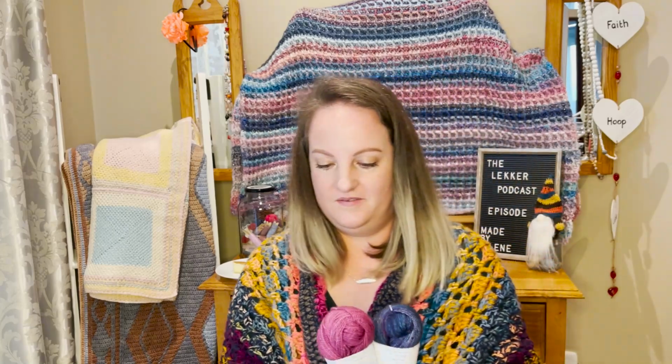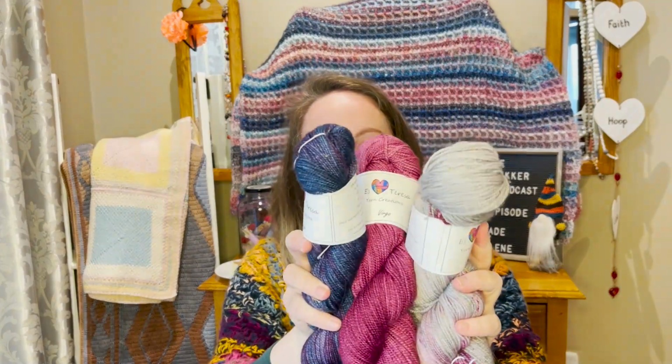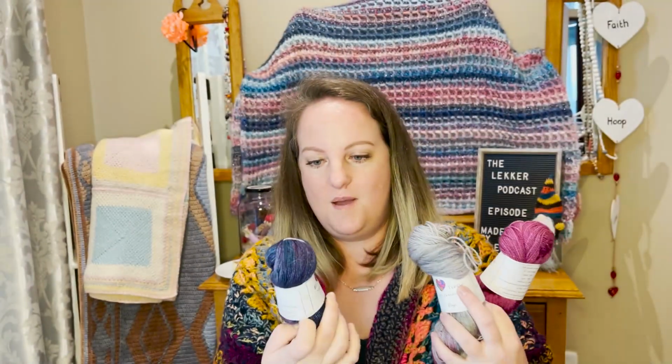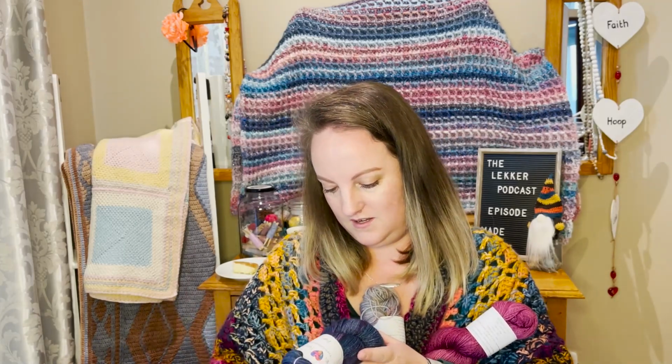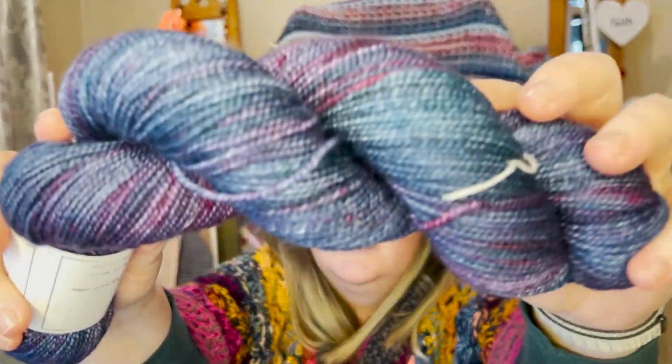So this yarn will be used in that shawl. I cannot wait. It's from Esterieza Yarn Creations. It's the Virgo base. It's made of 100% superwash merino. It's a 2-ply sock weight yarn, 100 grams, 300 meters. And I mean, oh my goodness, this is just so pretty.